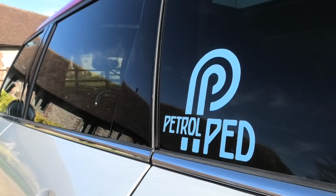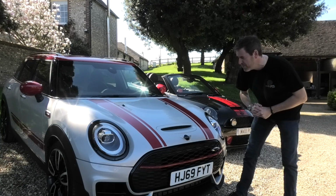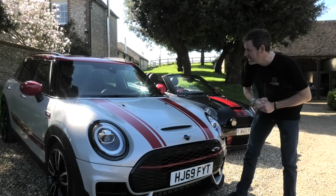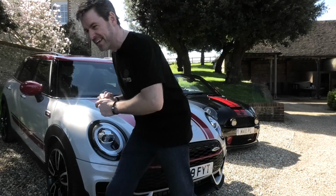But apart from that, I'm really in love with the whole kind of front end profile. That splitter looks really great. The headlamps are very, very effective. So I'm really, really pleased with that, that's for sure. Now, in terms of what I want to do, the first thing I want to do, let's kind of have a chat round this side, I think.